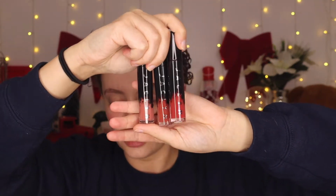And then I decided to pick up the trio of the lip lacquers. I didn't realize there were going to be special editions. When they sell out, they sell out. And this was 30% off, so I feel like this was 20-something dollars for 3 of them. So we have 3 shades right here. I will swatch those as well.